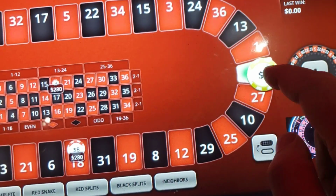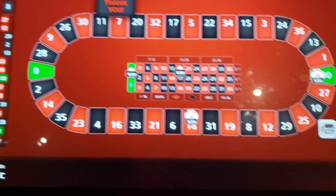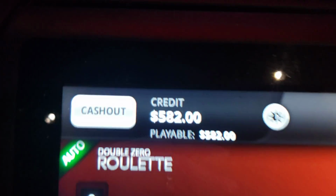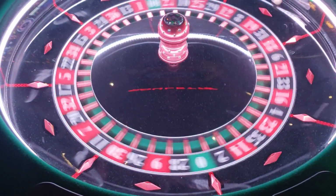And I'm gonna go with the double zero. A lot of times the double zero will follow the 8. So we still have that amount. We're doing pretty good. And we've got the 18 and double zero bet. Let's see what happens.